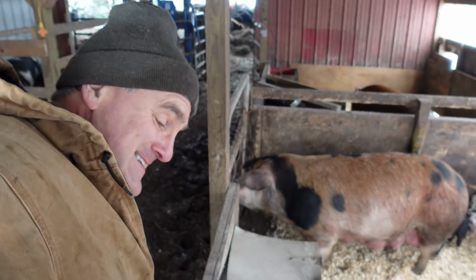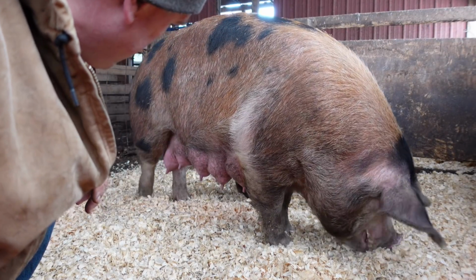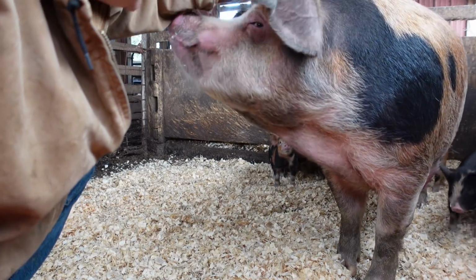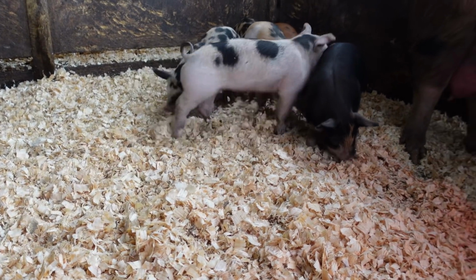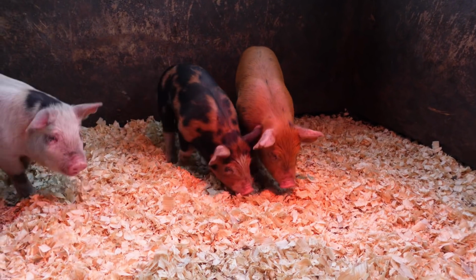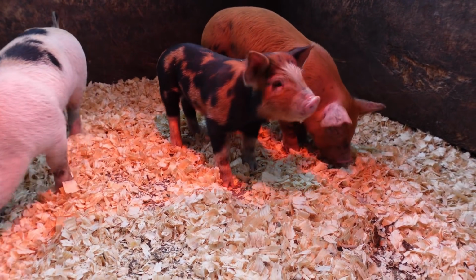Let's go in and see these little guys. How are you guys doing? How are you doing, Mom? Yeah, they're growing every day, I think. They're solid chunks. You guys are getting busy.